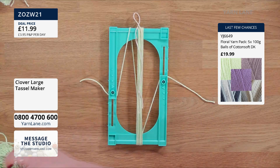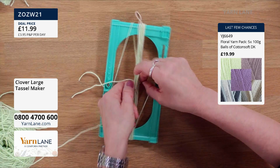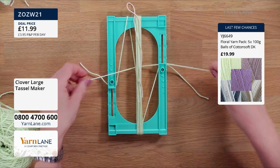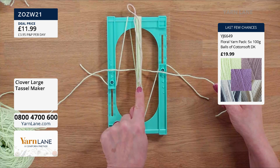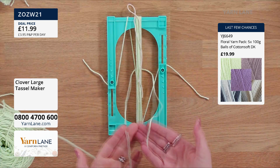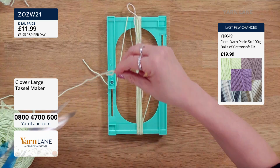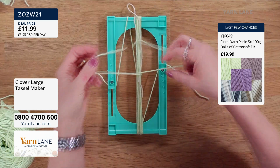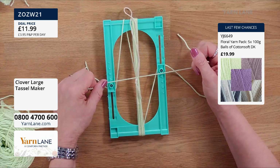Right. Because what we're going to do now is we don't tie the sides. These ones are purely there just to hold. So we're going to tie the tassel off, but it has to be above that knot, otherwise the loop will disappear. And I like to make it as long, if not a little bit longer, than the distance from the centre to the end, and you'll see why in a moment. And then all we're going to do is tie it tight.